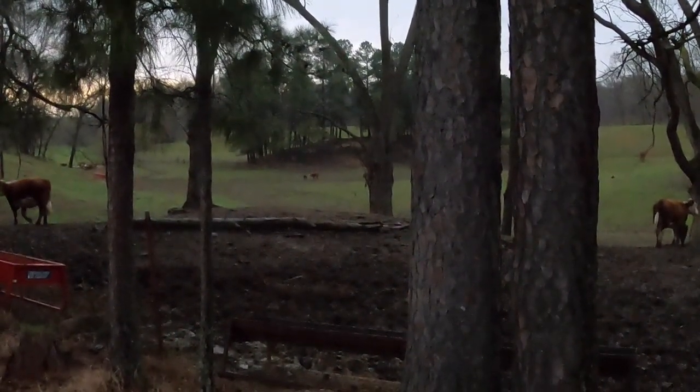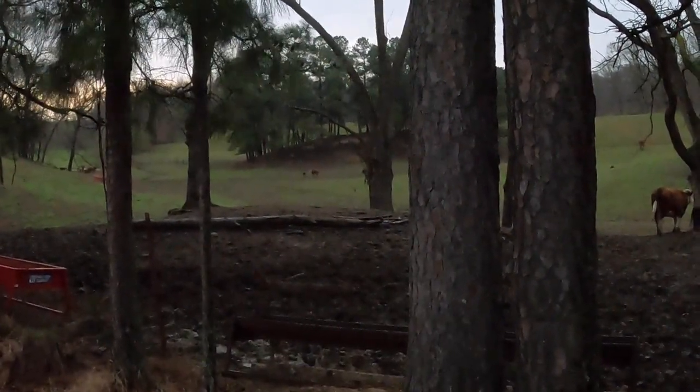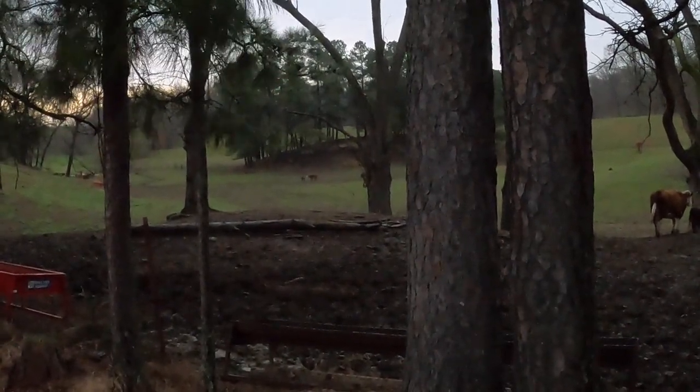Don't know how well you can tell, but right down there, that is a new baby calf. I gotta get out there and check on that one after a while, but we've had several new calves. We will feature them in this video. I keep saying that. We'll go out there and get that one tagged at some point. I was looking at that one and I was pretty sure that's a cow that hadn't calved yet. And sure enough, that is a new calf.